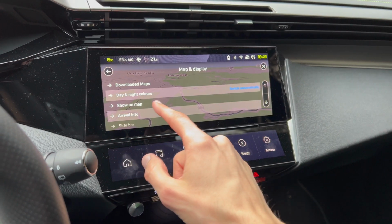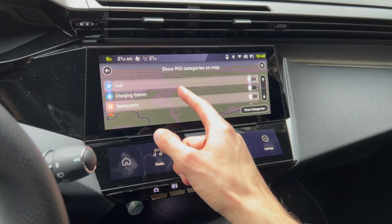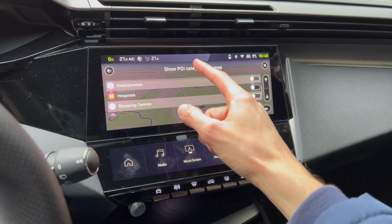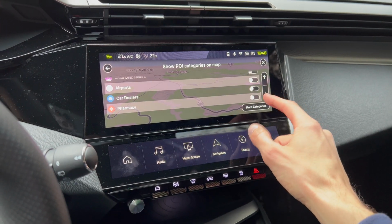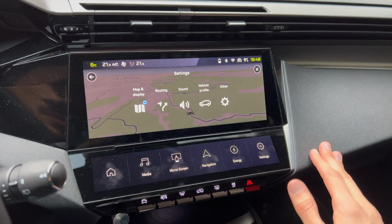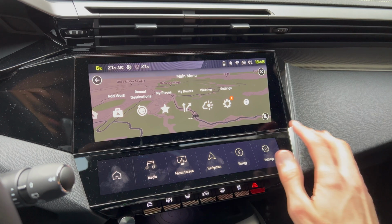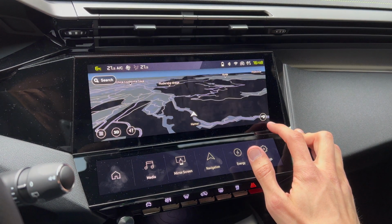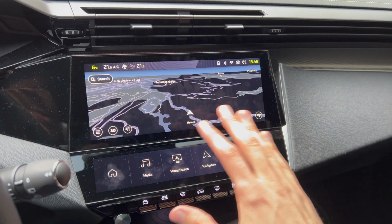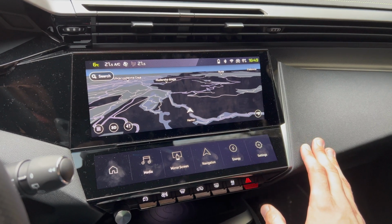You can download maps, points of interest, fuel, parking, charging stations, hospitals, like tons of stuff. I'm not going to go through every detail. If you buy a car, you can browse that and check it out, because this video is going to be way too long. Then I guess you can switch here to a night. That's a shortcut. So this is the night look. Okay, so let's just leave it at that at the moment.